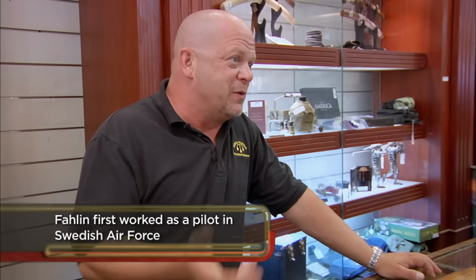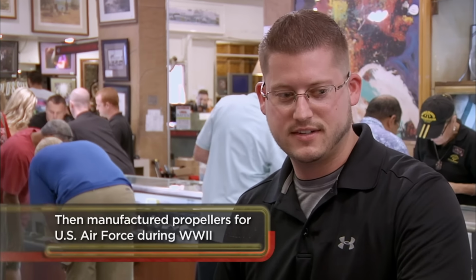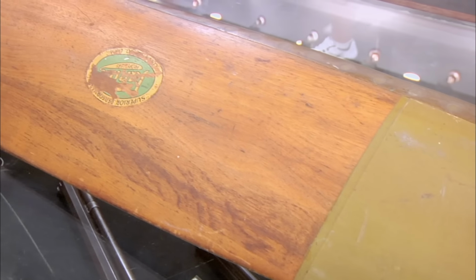Which is sort of weird because he was really young when he started it. Yeah, that's why that was interesting as well. He bought a World War I aircraft. You know, he wanted his plane to go faster, so he designed his own prop. And before you know it, he became a huge propeller manufacturer.